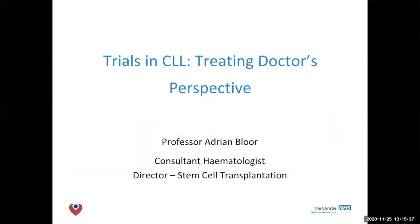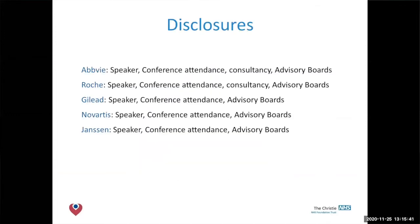So treating from a doctor's perspective, like most people, I do have some disclosures in that I work with a number of pharmaceutical industry representatives. These are my immediate disclosures, but none of this is dependent on any of those. This is my thoughts rather than any of their thoughts.